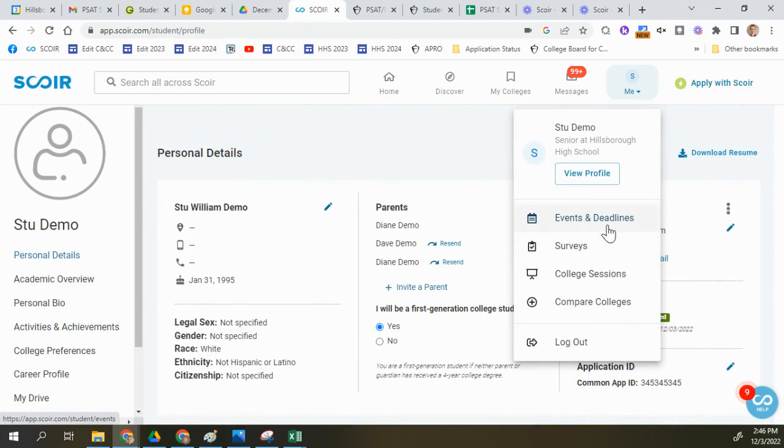Also up here, we have our events and deadlines section. So if you are a junior and senior watching this, don't forget that in the fall, you can sign up there for school visits right here at Hillsborough High School from many colleges and universities across the country. Students who are entering their senior year, you'll need to do your brag sheet, and parents will do the parent point of view right here in the survey section.